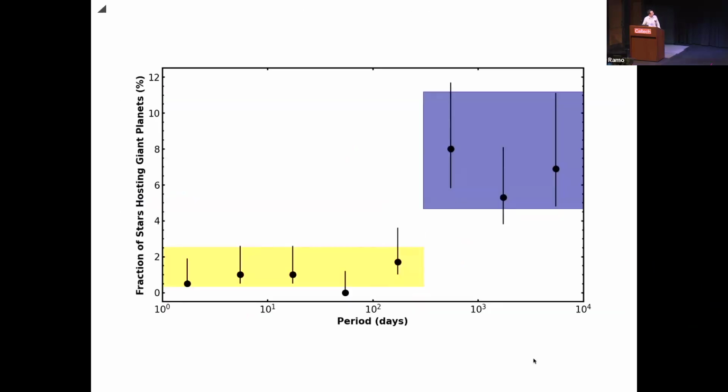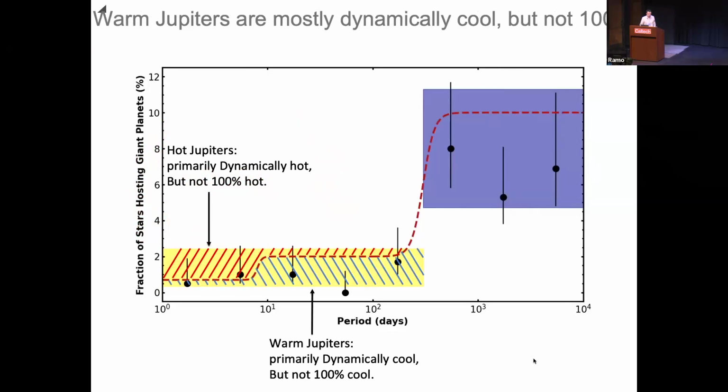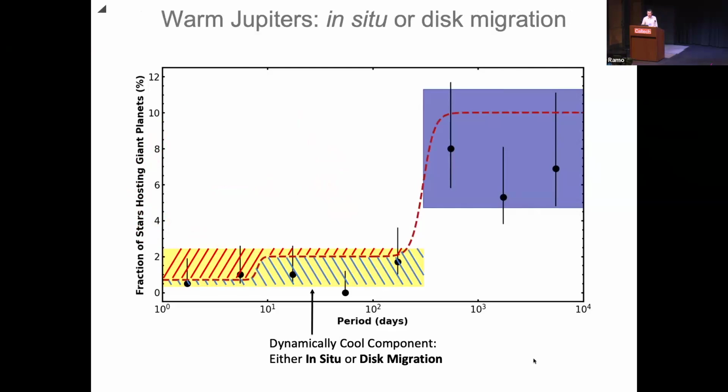So to summarize the first part of the talk, let's return to the occurrence rate plot we discussed at the beginning. It looks like, based on current observations, hot Jupiters are primarily dynamically hot. They are more likely to be isolated and sometimes spin-orbit misaligned. And warm Jupiters, in contrast, are more likely to be found in compact multi-planet systems and spin-orbit aligned.